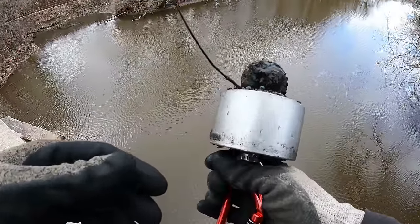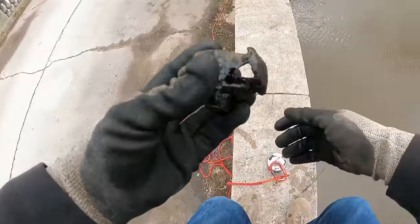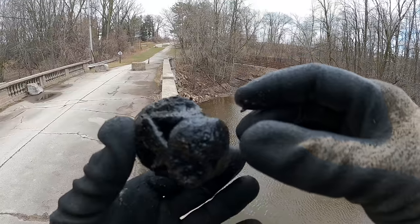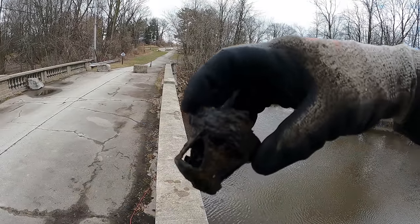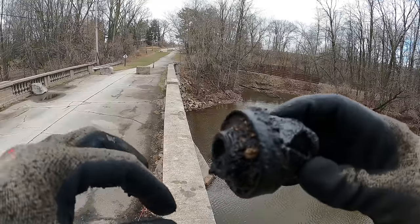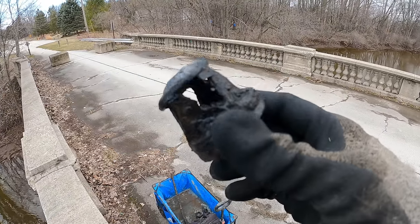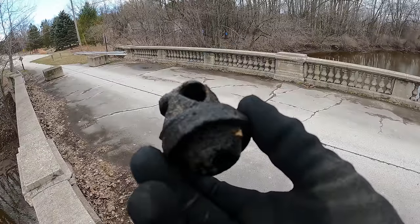Oh, look at that. I didn't even think there was anything on there, guys. Couldn't even see it on the bottom of the magnet there. Check that one out. What the heck do you think that is? Is that like some kind of sprinkler nozzle or something? Or like a sprinkler head? I have no idea. That is a funky looking piece. Definitely looks like it's screwed onto something there. All right, guys. Find number two of the day there. We definitely got us the old something there. What the heck do you think that one is?